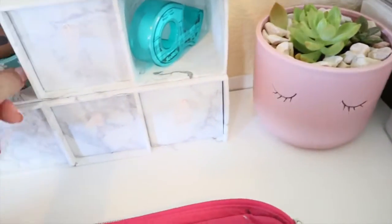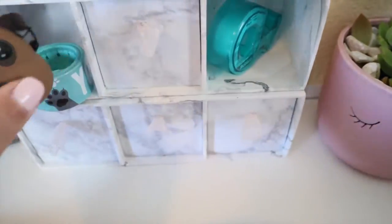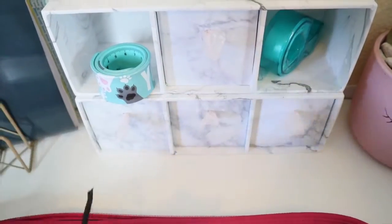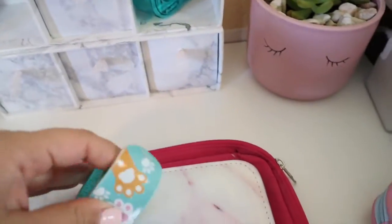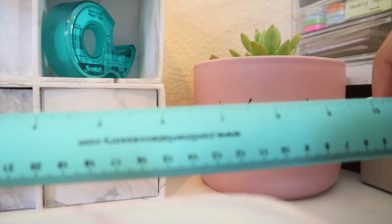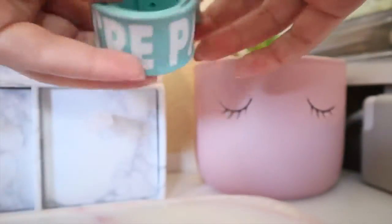I have some tape. This is a little speaker set that looks like a little dog, and this is actually a ruler. It says you're a possum. It's a little ruler on the back, and then it becomes like a little slap bracelet.